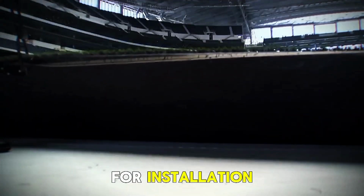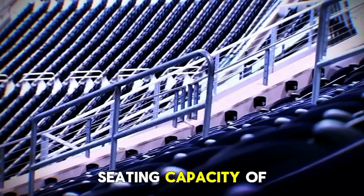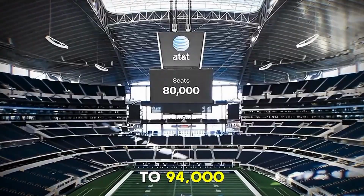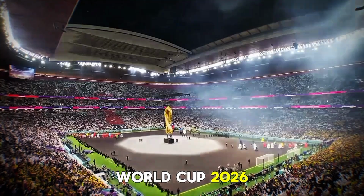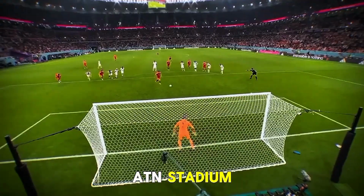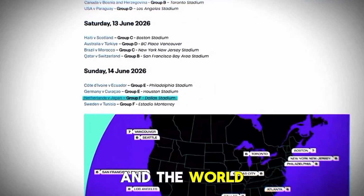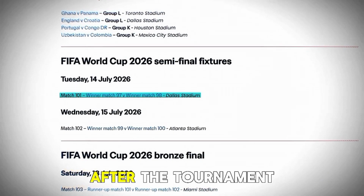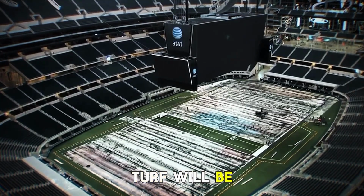matches for installation. Along with this, the stadium's original seating capacity of 80,000 is also planned to be increased to 94,000. During the FIFA World Cup 2026, a total of 9 matches will be played at AT&T Stadium. The first match there will be held on June 14th, and the World Cup semi-final will also take place there on July 14th. After the tournament, the real grass will be removed and the artificial turf will be installed again.